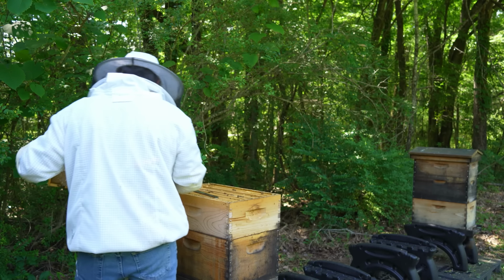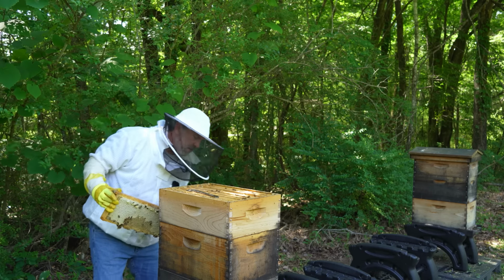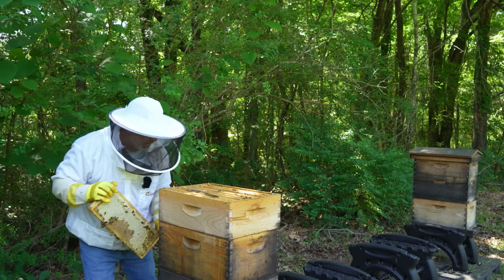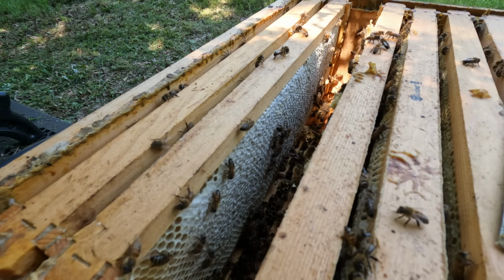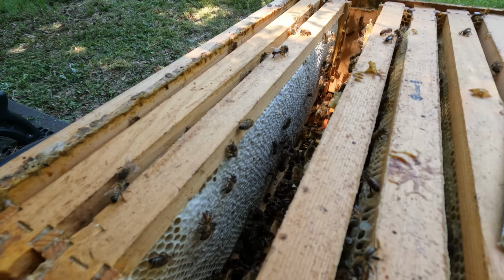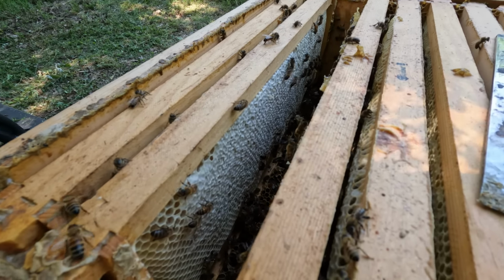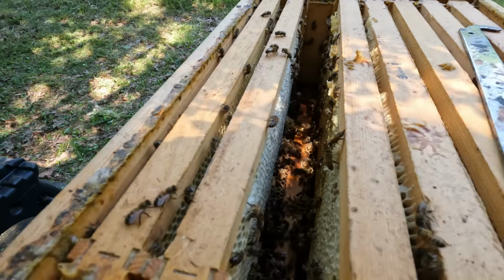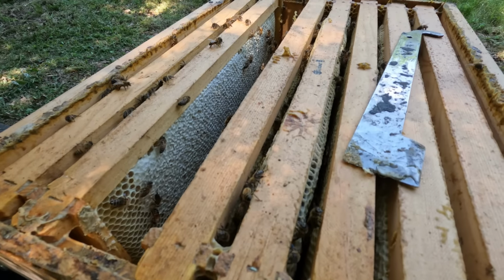And I see the same thing down inside here. Lots of, oh yeah, let's look here. Y'all see that frame right there? Covered up in wax. Look at that, covered up. That's just honey, honey, honey, honey for my tummy. And I see lots of that all the way through here. So definitely a second box is warranted.